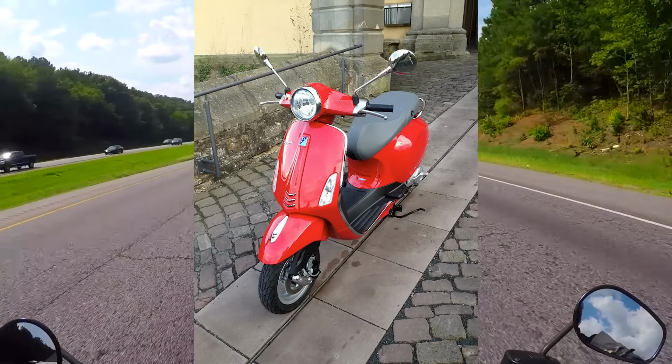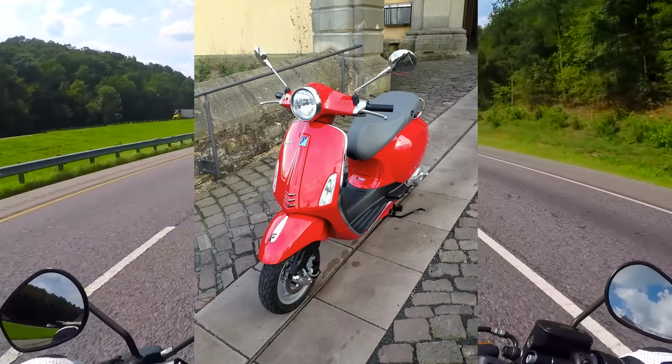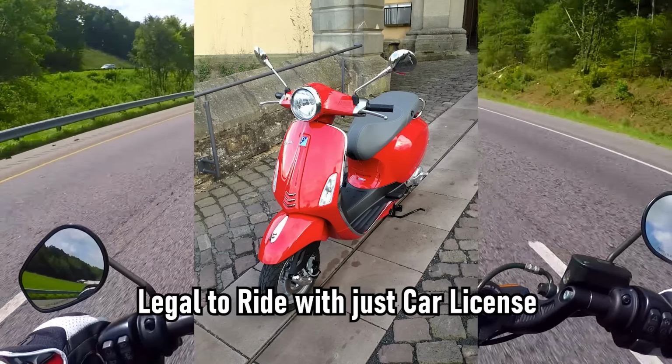The other main appeal of this is that it can be ridden with a car license. This is a vehicle that, because it's 50cc, is legal in the States to use without a motorcycle license, though there is another caveat to this.